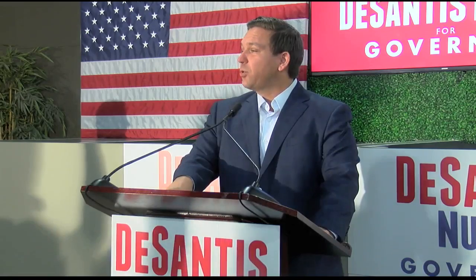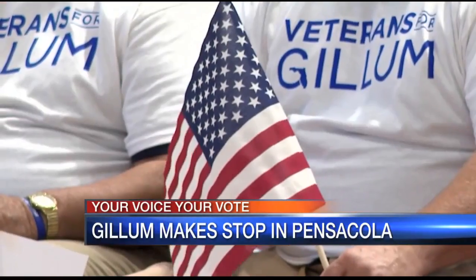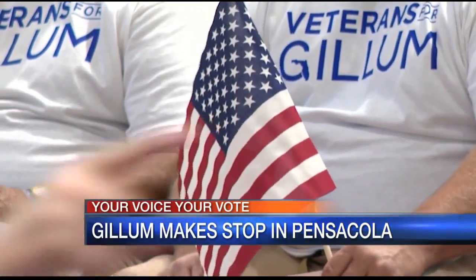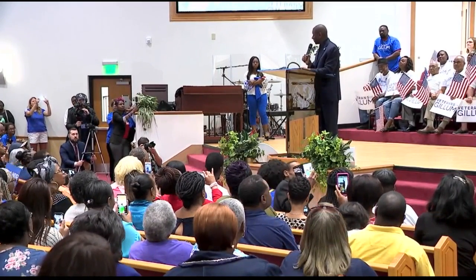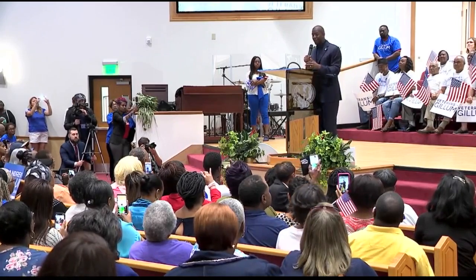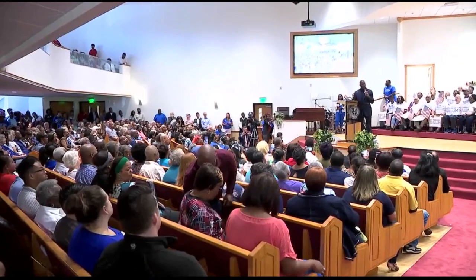DeSantis will finish today campaigning with President Trump in Fort Myers. That event starts at 7 o'clock at Hertz Arena. Hundreds of people turned out this morning to hear from DeSantis' Democratic opponent, Andrew Gillum. This is Gillum's second stop in Northwest Florida. He encouraged people to get out and vote and also talked about a wide range of topics, including education, global warming and climate change, Medicaid, and gun reform. Gillum had support from different groups, including a crowd of veterans.